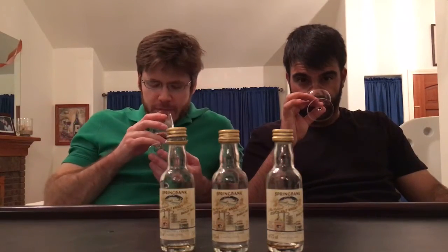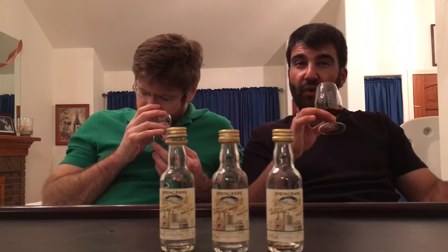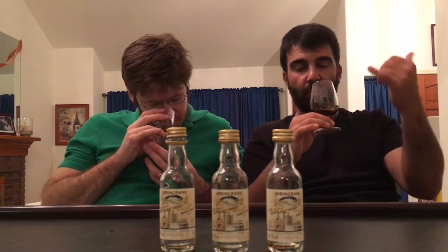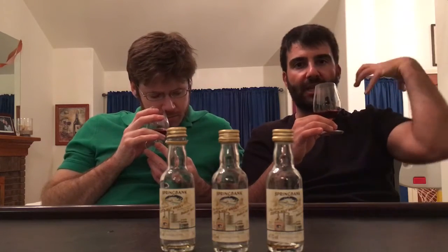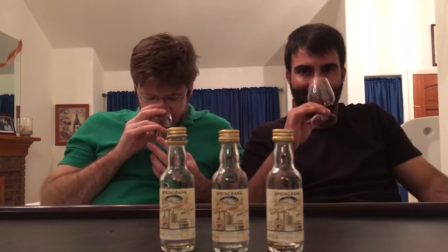Totally, always evolving. It smells so fresh. It really, really smells so fresh. Where I think 441, which we liked more than 442, really smelled a little more aged. And this one is really, really complex, but it's got a lot of freshness to it as well.